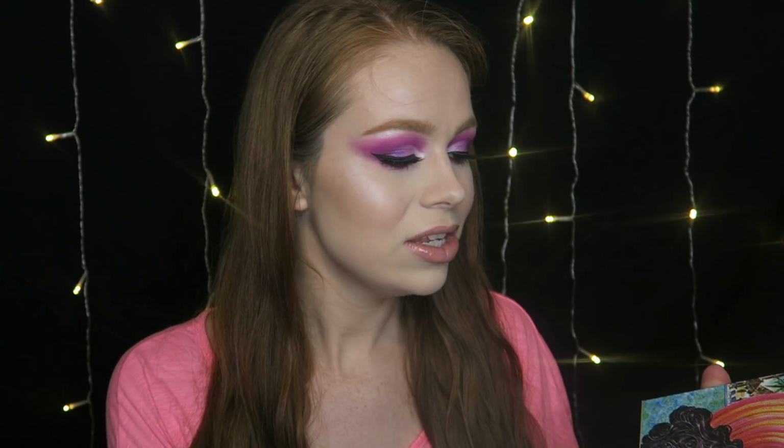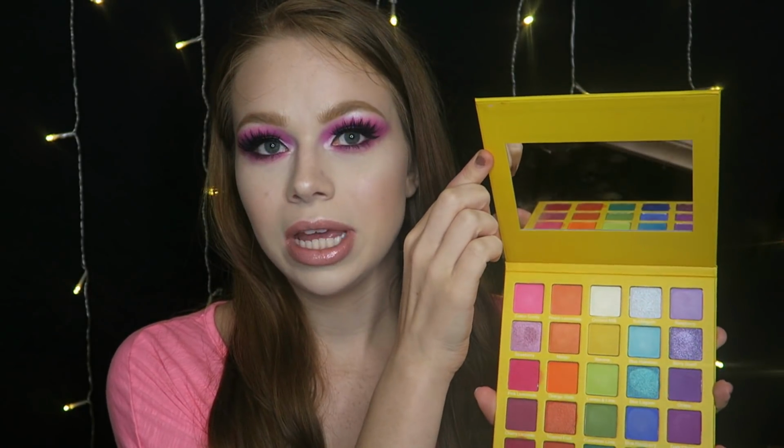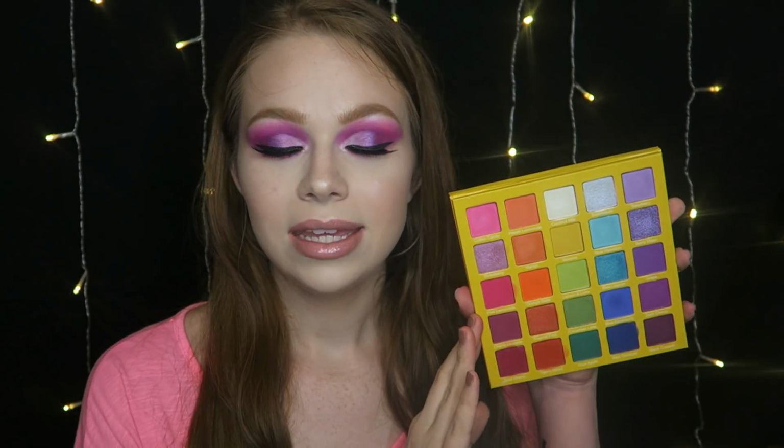It just looks like this, and the packaging is stunning and so unique. You've got this lady, she looks like she's on vacation, she's living her best life. And then you open it up and it is all yellow inside. There is a little mirror. I really appreciate that it folds all the way back. And then here is what the inside looks like. It is just a beautiful rainbow.